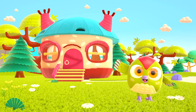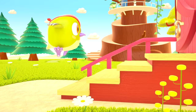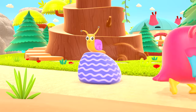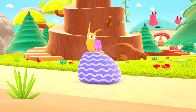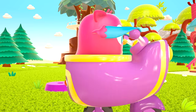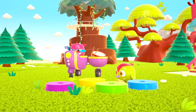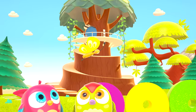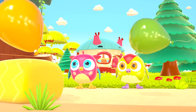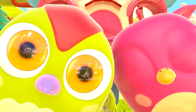Hop Hop loves to play and have fun. He dances and loves jumping high. He flaps little wings, hop, hop, hop. And look at how well he can hide. Peek-a-boo! Hop Hop the Owl.